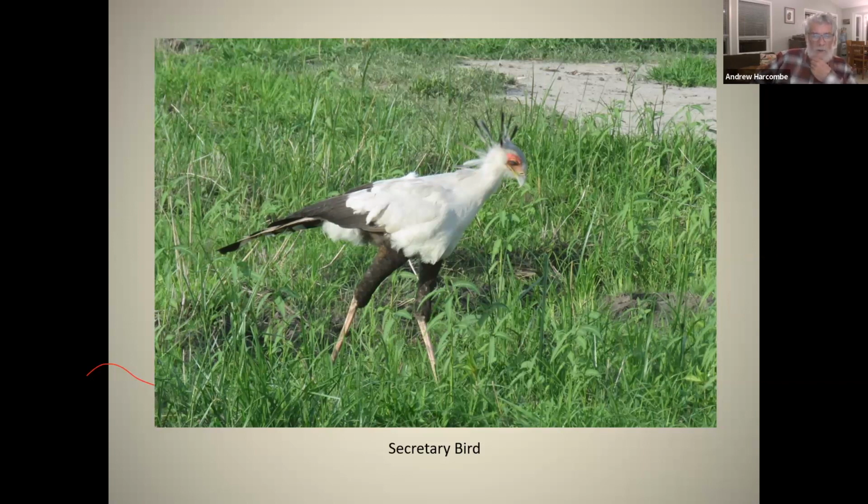When they do fly, which is not very often, except when they're really threatened, they have these two long feathers that extend out past the end of their tail. So there's a very distinctive profile to them while they're flying.